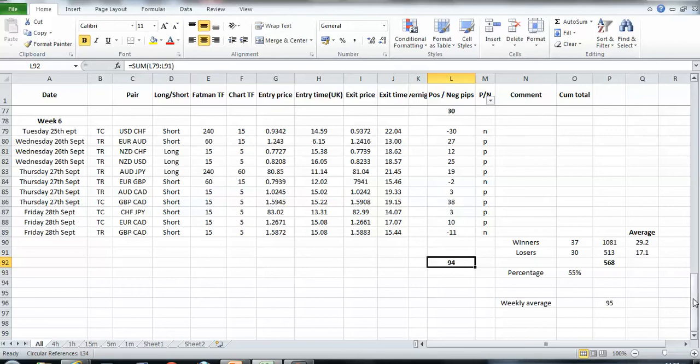So the important statistics are here on the right. This is after 6 weeks of monitored trades. 37 winners, 30 losers. That's an average win percent of 55, which is not important. What is important is this figure here. The average win per winning trade is 29.2 pips, and the average loss per losing trade is 17.1 pips.